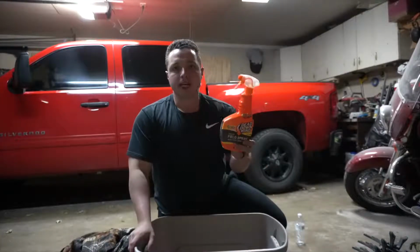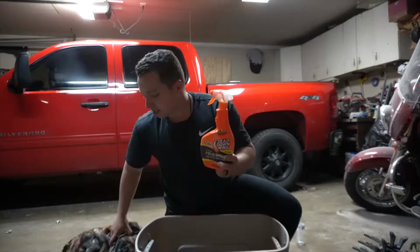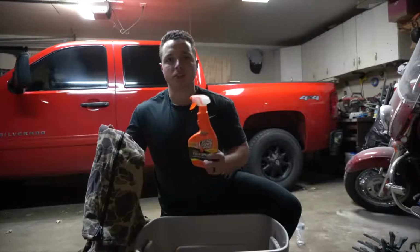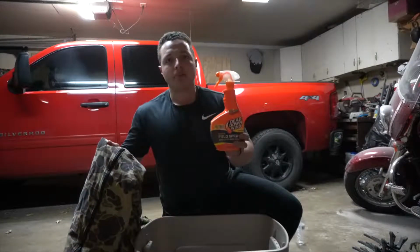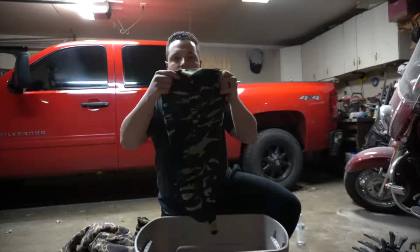So I also have some Dead Downwind. I don't use this on my outer garments, but I'll use it down on the onesie below, because this obviously isn't Scentlock. This is just an old school suit. So I'll try and be as scent proof as possible. I'll put the Dead Downwind on this as well.